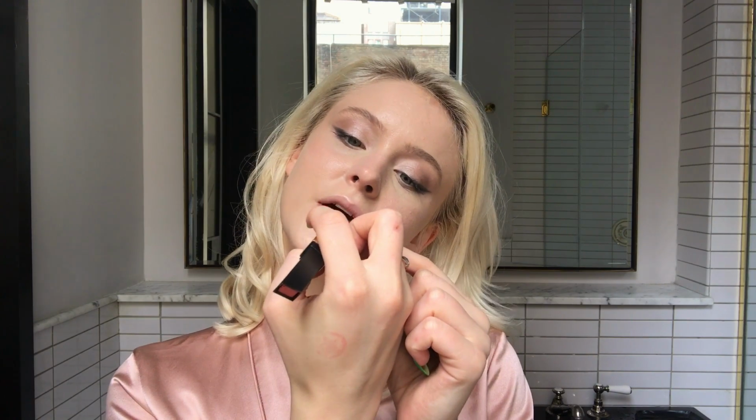So I will use this YSL lipstick, the Slim it's called. And I just kind of put it on gently. I love this color. Usually I have a lip pencil, but I have lost it like I do with everything else in my life. It's this Hoola OG. My gosh, the pigment in this one is insane. Two weeks in Central Park, baby. That's what I like, okay?